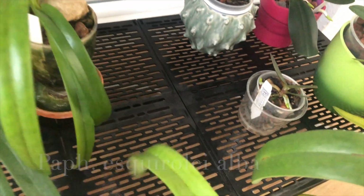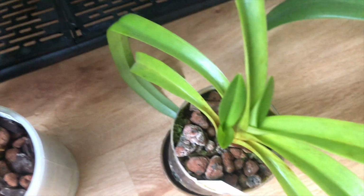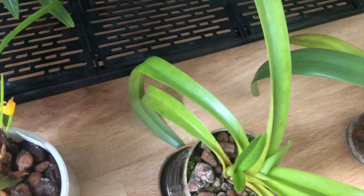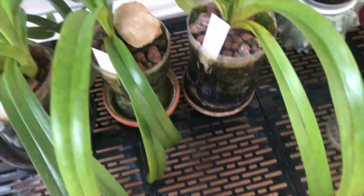And I think it is just gonna start from this more mature one. I can kind of see it's starting to spread open a little bit, and so I think maybe this one is on its way to bloom in the next 6 months, maybe. Hopefully, that would be cool.